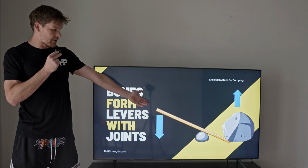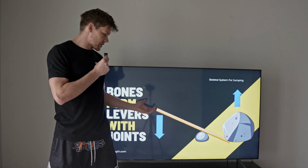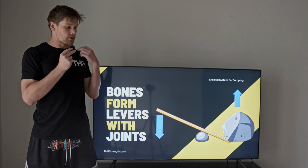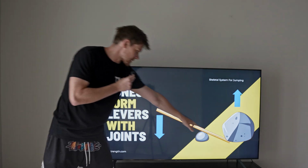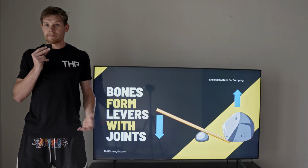So as you can see here, we have a basic fundamental lever system, right? In the human body, what you have is a joint, or any joint that you have, whether it's your elbow joint, your shoulder joint, your cervical spine, your hip, anything, that is this joint. And then we have this lever. So the lever is the long bones of the human body commonly, but it's every bone.